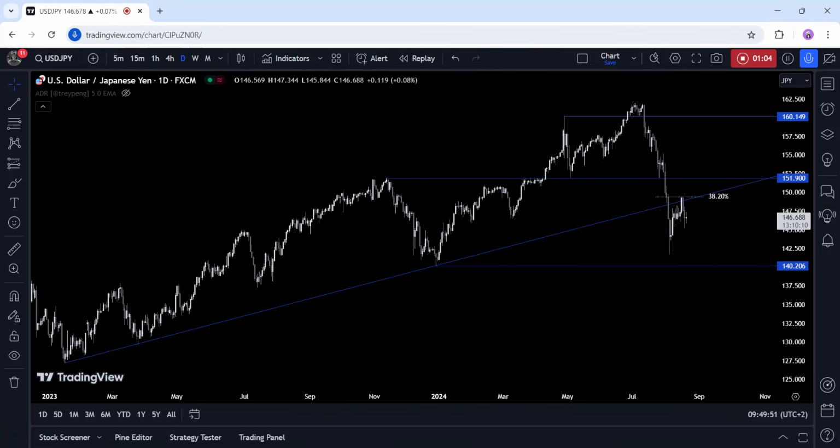Now, on the daily chart, we can see that USDJPY rejected the broken trend line around the 149 handle, where we had also the 38.2% Fibonacci retracement level for confluence. That's where the sellers stepped in to position for a drop into the 140 handle. The buyers will want to see the price breaking above the 149 handle to gain more conviction to position for a rally into new highs.